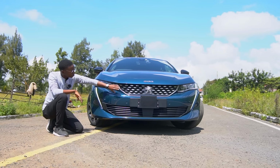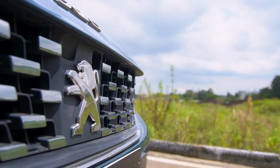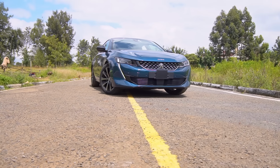Moving on to this center grille right here, you have these little checkerboard pattern type arranged metallic pieces, which are polished chrome, and they catch the light ever so perfectly.